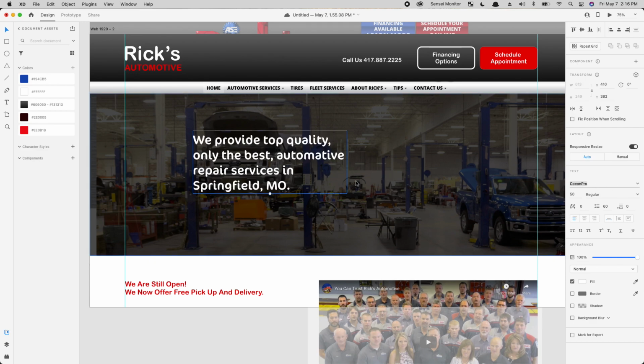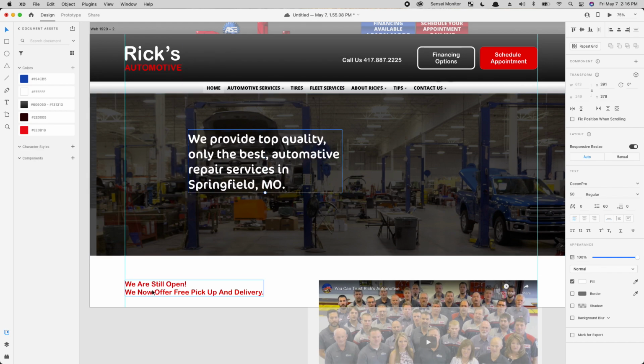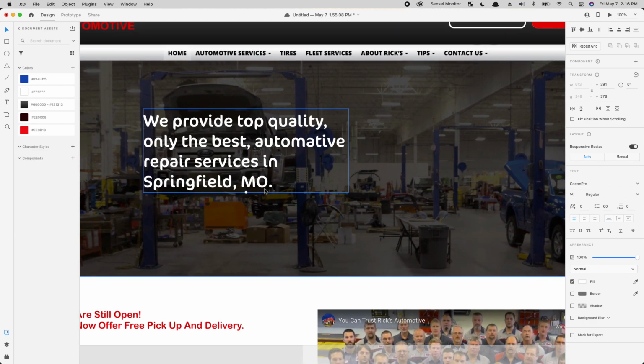Ooh. Well, there we go. That's probably a better one to use overall. But that's okay. So let's go 100% zoom so we can see how big this really is.